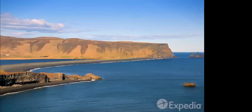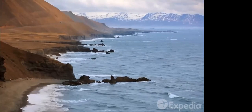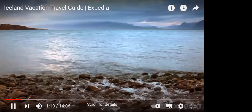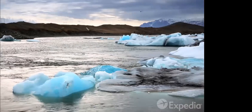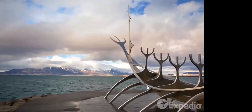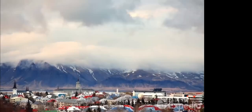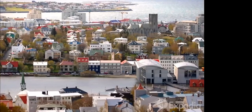When Norseman Ingolfur Arnarson first caught sight of these shores over 1100 years ago, he cast the wooden seat pillars of his chieftain's throne overboard and vowed to build his farm wherever they washed up. Three years later, the pillars were found and a settlement was born. That settlement became Reykjavik, Iceland's capital, a city two-thirds of Icelanders now call home.